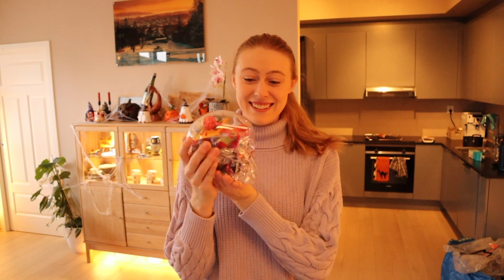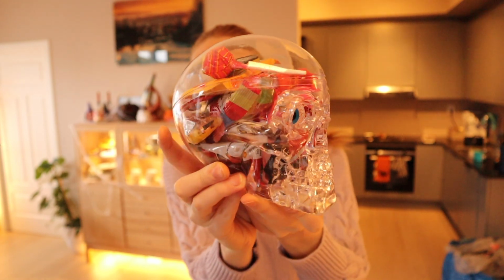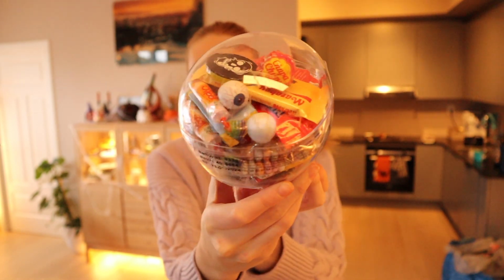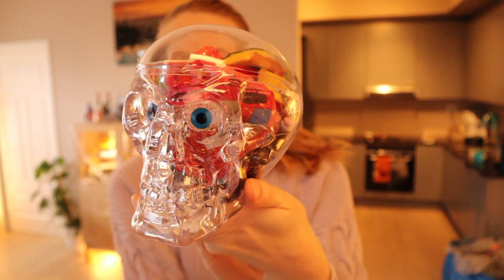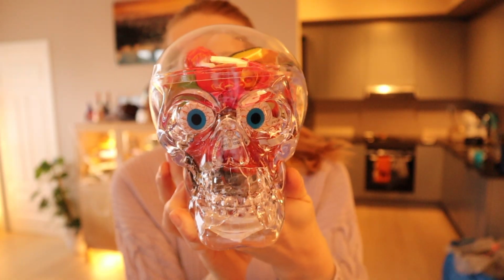I also want to show you guys some of the prizes we're going to be giving out for our Halloween costume contest, and then also for our scary movie trivia quiz. So first off, here is the prize for the Halloween costume. Ta-da! Isn't it cool? So it's actually a clear skull, and it's full of Halloween candy. I think it's awesome. Not only do you get all the candy inside of it, but you also get to keep the skull afterwards, and you can use it for decoration in the future.